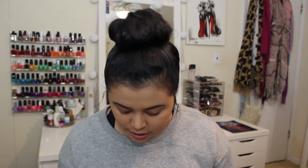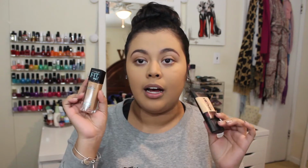Okay guys, so I've already put on some foundation. I just put on my L'Oreal Infallible Pro Matte Foundation, and then mixed it in with the Maybelline like I always do, and that's all I did. So I primed, I put on my foundation, and obviously my brows are on.